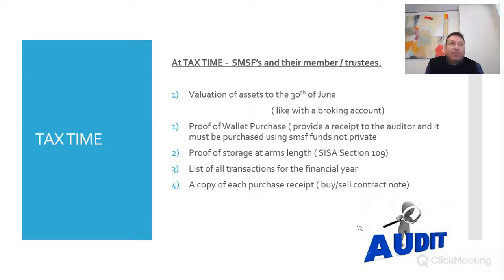Secondly, we've touched on this in the wallet and security section. Proof of purchase of your wallet is very, very important. Our auditors will ask our clients to provide proof to show that the super fund owns the crypto asset. Remember, it's quite easy for you to mingle or mix your personal assets with your super fund assets by using a wallet you currently own. So it's very important that you purchase a wallet in the name of the super fund using the super fund's cash proceeds.